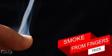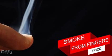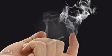So finally, we'll end our list with an easy one, the famous smoke from fingers trick. Many famous magicians have performed this trick where they magically appear smoke by rubbing their fingers. So, how do they do it? Are their fingers really smoking in this trick?